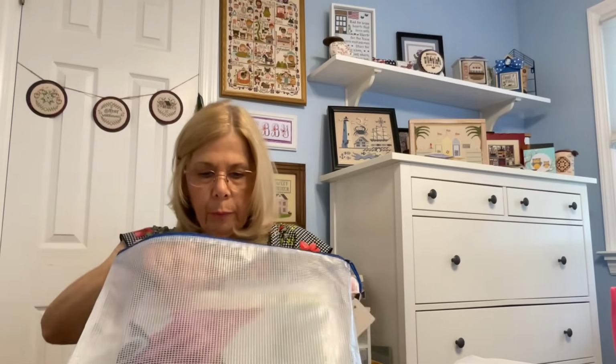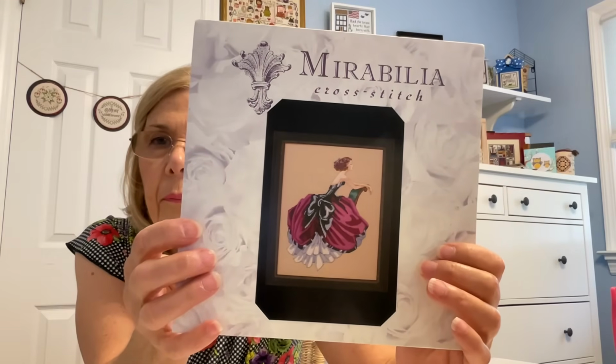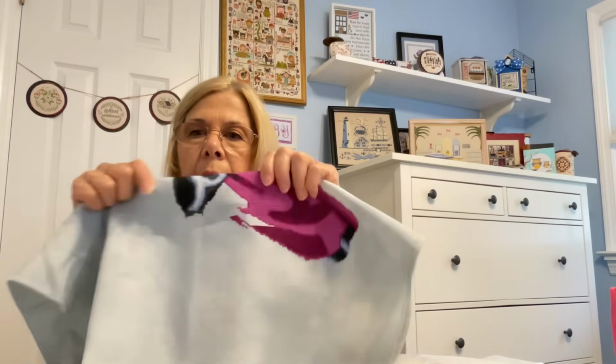Next, I pulled out Elizabeth by Mirabilia. This is what Elizabeth will look like. So pretty. And she's stitched on a 28 count sterling silver Lugana. And I put in 770 stitches. And I was able to get so many in because it was fill-in.